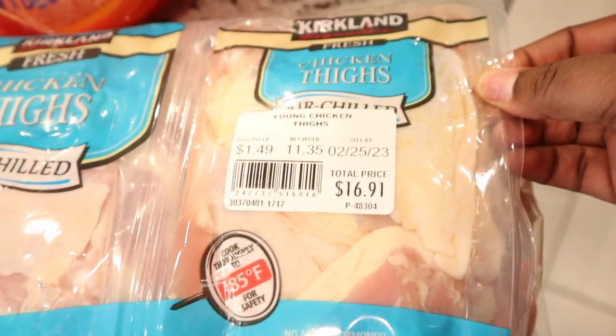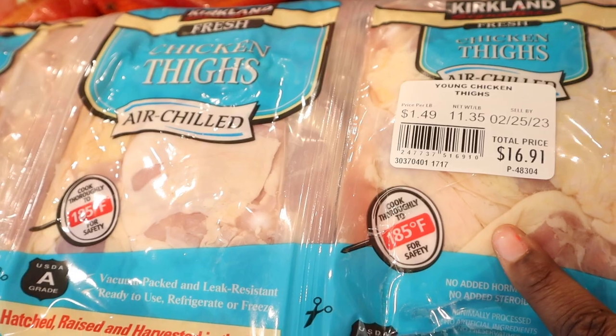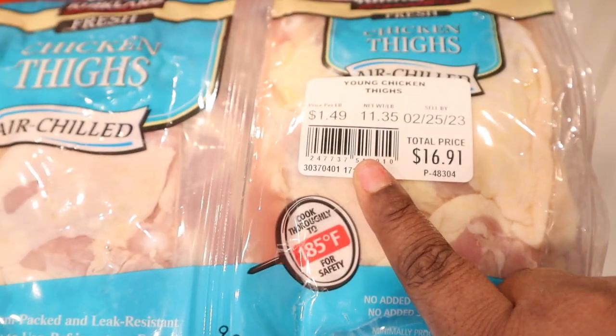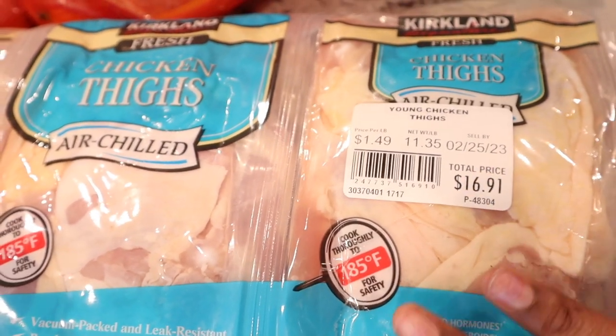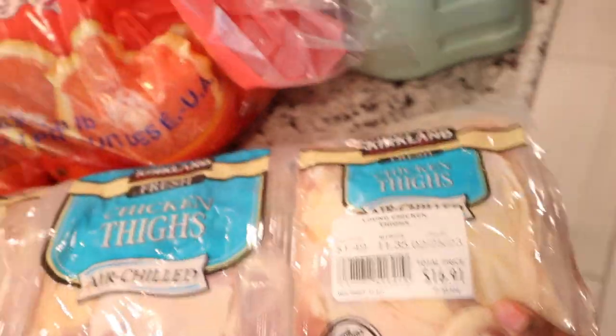I got bone-in skin-on chicken thighs. I just usually take off the skin when I'm washing the chicken. But it was $1.49 per pound, and I think the boneless skinless is like $3.50. So definitely a better bang for your buck if you just go ahead and take off the skin yourself. And I find that having the bone in gives it more flavor.